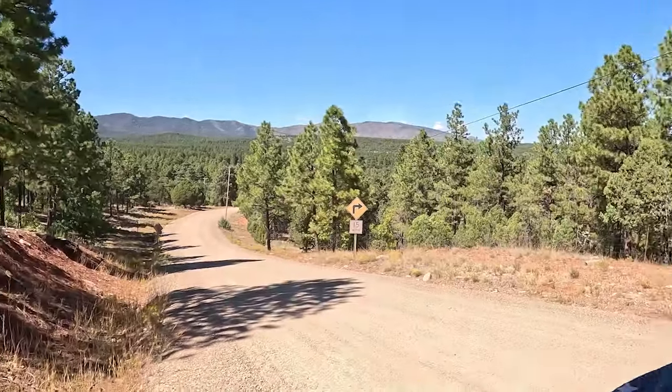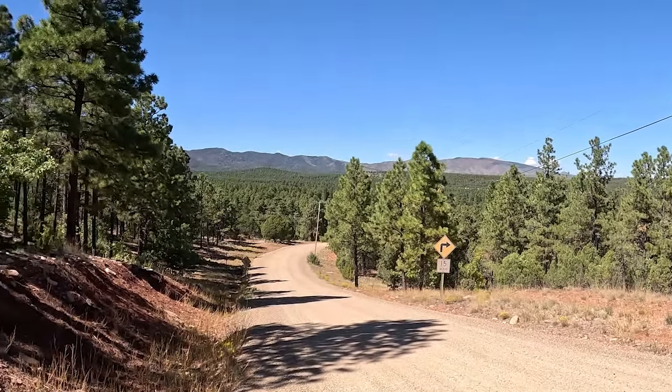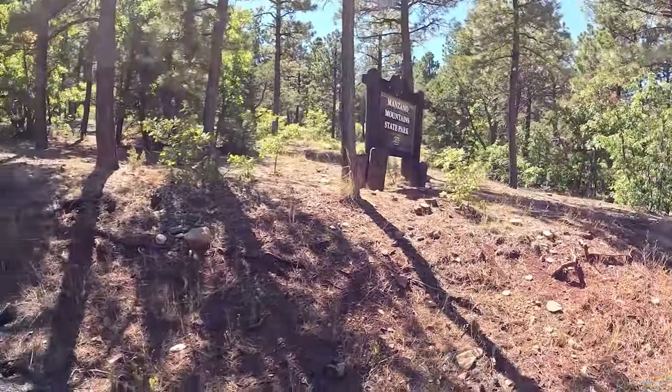That's right, just in time for another virtual tour of a beautiful, and I mean beautiful, campground. Those are the Manzano Mountains, New Mexico. We're at Manzano Mountains State Park. This is a really pretty park. You gotta see it. It's not very big. Won't take us long.